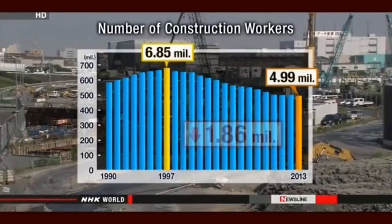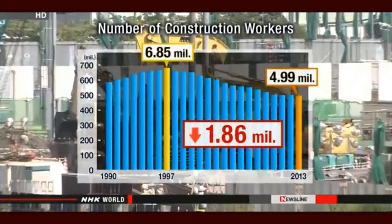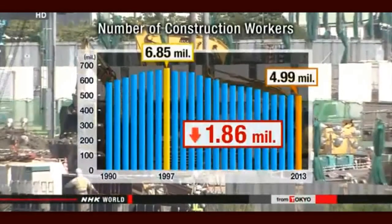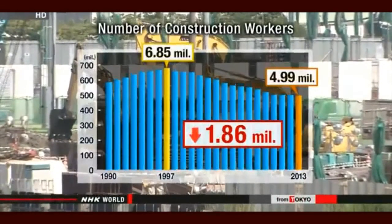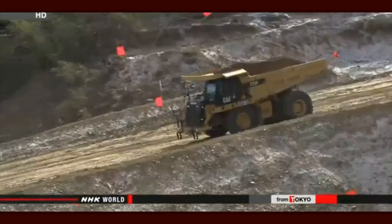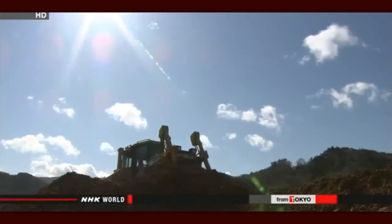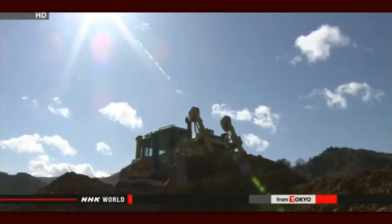Japan's labor shortage has grown to be a chronic problem as society ages. The workforce peaked in 1997 and fell by 1.86 million last year. It's expected to get worse as the need to rebuild the disaster-hit Northeast grows more urgent. Tokyo is also slated to host the 2020 Summer Olympics and must build new stadiums and other infrastructure.